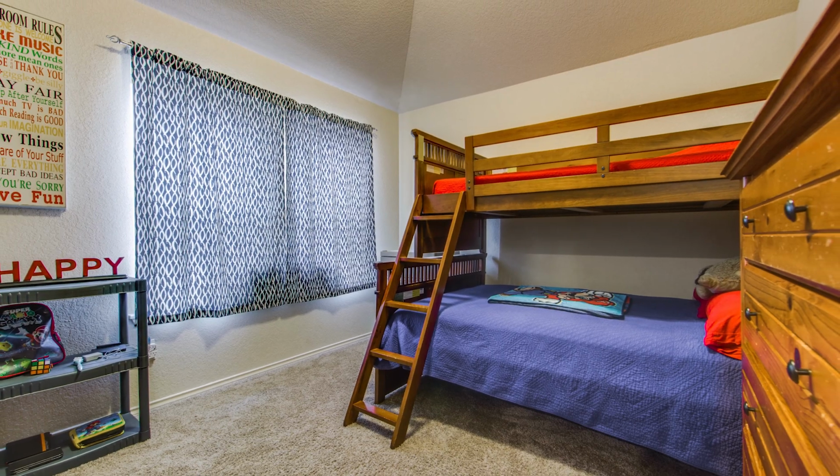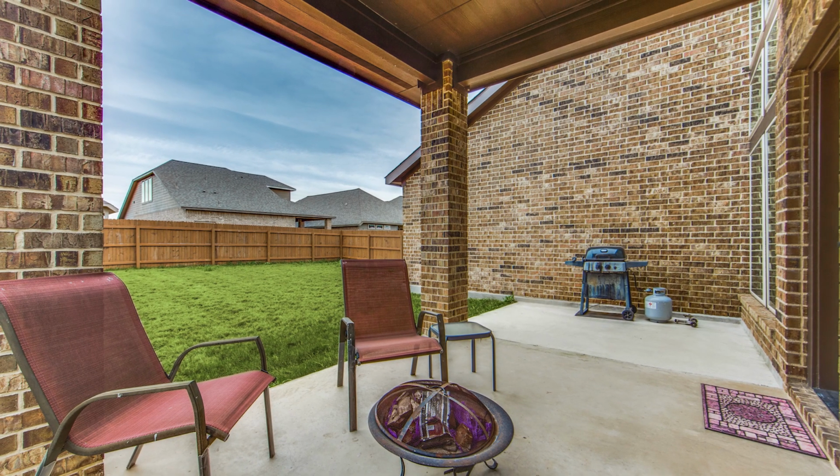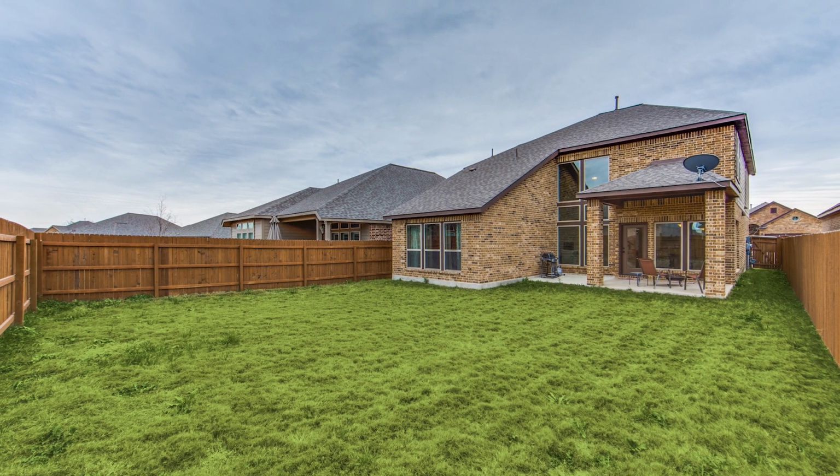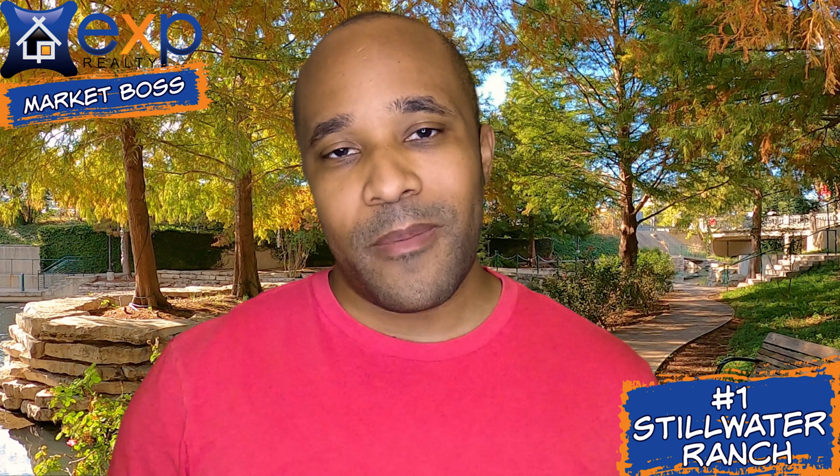space that they need. And then of course out back is a nice sized covered patio and plenty of room in the backyard for the kids or the pets to do some running around. All in all, you've got four beds, 2.5 baths, and a little under 2,500 square feet for a newer home in a newer community with access to lots of great amenities and a pretty laid back lifestyle, all for right about $300,000. Number two is Ridgeview.